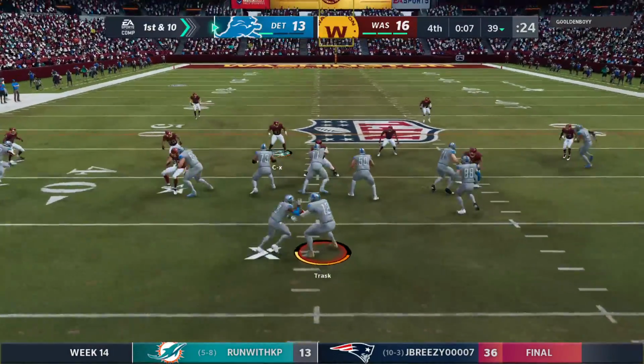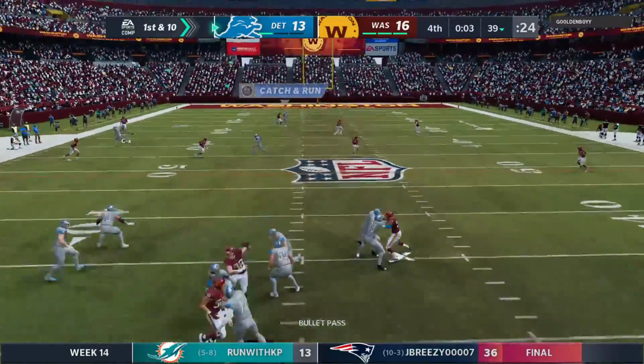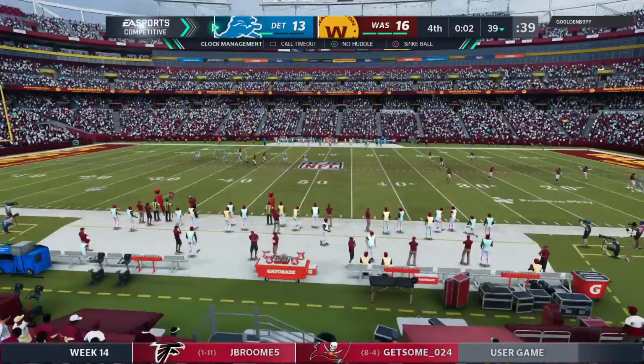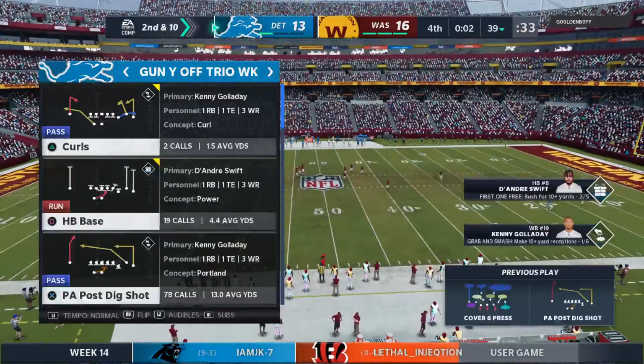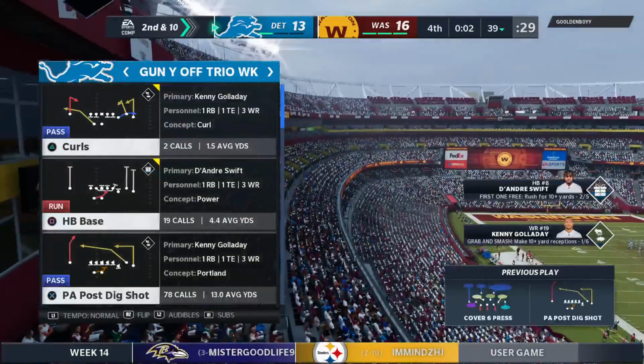Off the play fake, he'll look to throw. Now a desperation throw deep down. No, come on! I'm getting older! What the fuck? Oh my God! How much more can I get hold on this game? God damn!